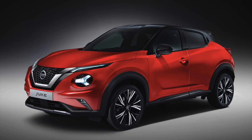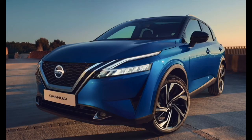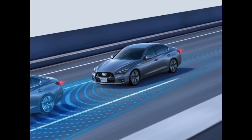It's available on the new Juke and also the new Qashqai, which we've just brought out. There's a number of safety features and it improves the driving experience. There's an intelligent cruise control, so it maintains speed and distance with the vehicles in front of you. If that vehicle came to a stop, you would come to a stop and it would also pull away and maintain the distance. There's lane assist, which helps.